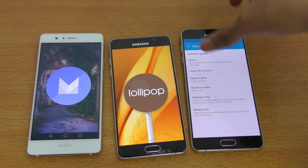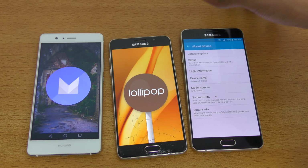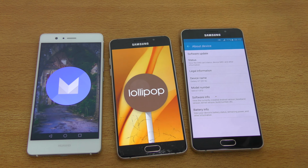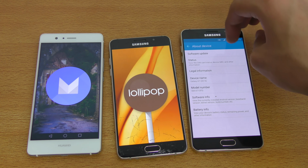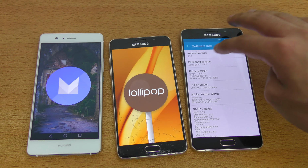The multitasking or RAM management is horrible on these phones. Obviously, if you're someone who likes to use 4 or 5 apps at the same time, they most likely will not keep that much when it comes to RAM management. If you guys haven't watched my speed test video, I suggest you watch it.